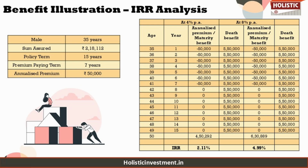So now we are going to calculate the total maturity benefit based on two assumed future investment rates of return, 4% and 8%, to indicate the worst and best case scenarios you can get from this policy. These are not guaranteed percentages, and the actual maturity benefit of this policy will depend on the policy's actual performance. This is just to give you a clear idea of how, when you have something where there is no guaranteed return, the policy can give you worst and best case scenarios. So based on that, we have calculated the IRR.